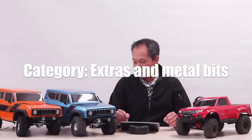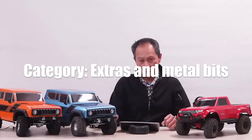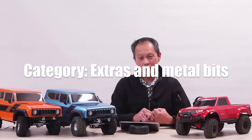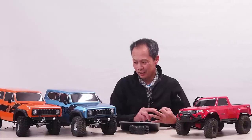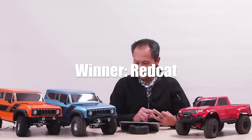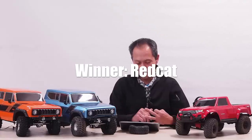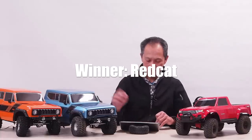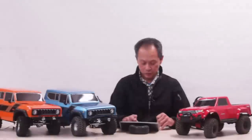Extras, metal bits and whatnot, the winner is here. They give you a metal axle cover, metal servo horn, which is absolutely crucial, and metal shocks, full body shocks. So a great addition. So props to Redcat for doing that.